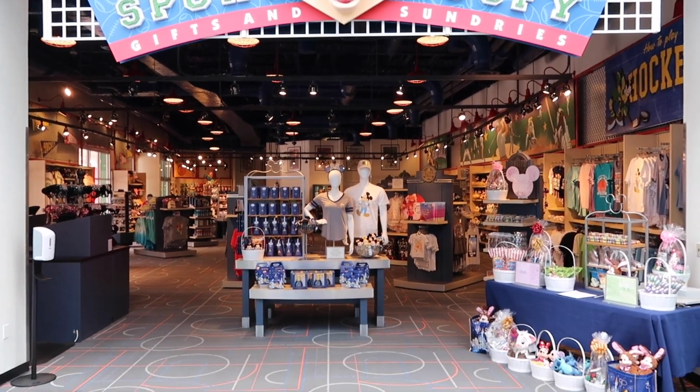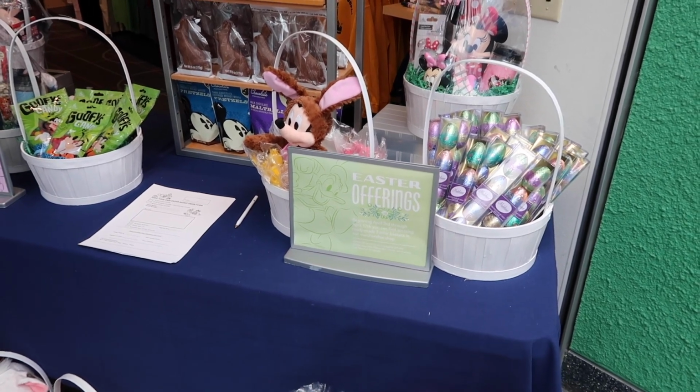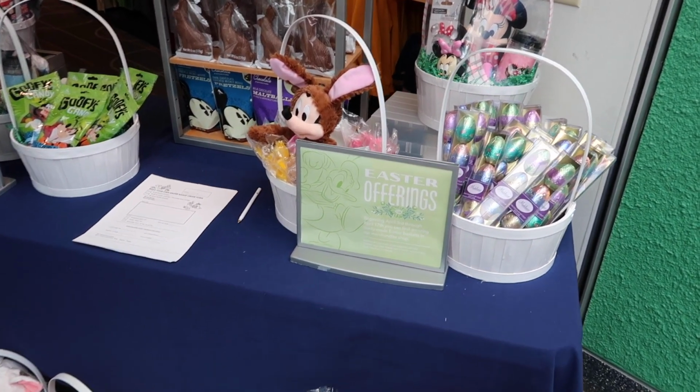That's going to be the gift shop here at this resort, so let's go check it out. I did a live stream the other day over at the Polynesian. They had something very similar to this. I think it's cool, but they have Easter offerings.